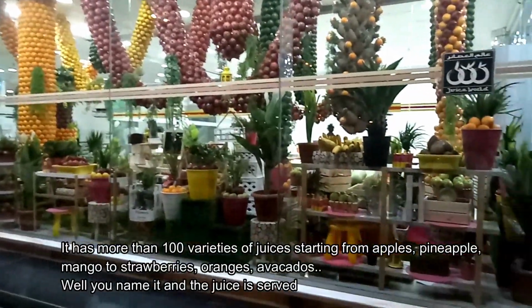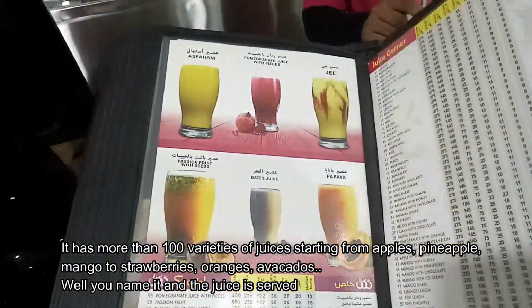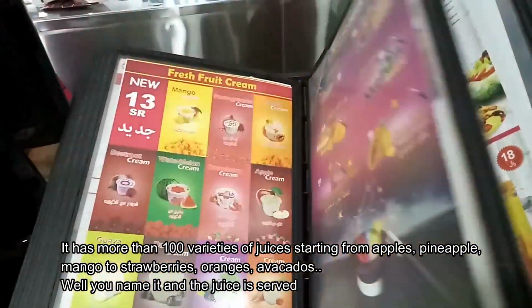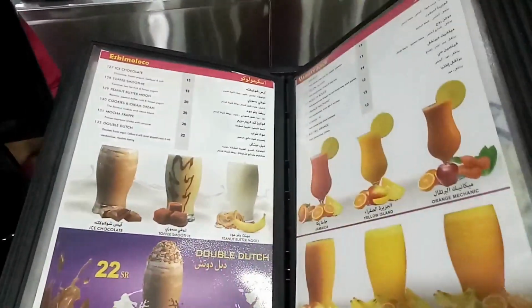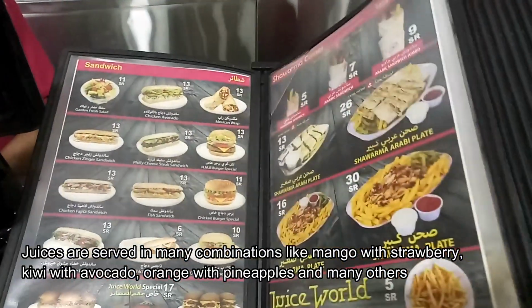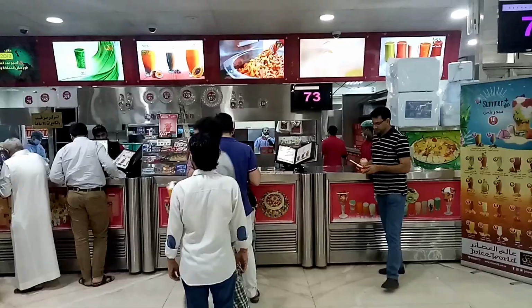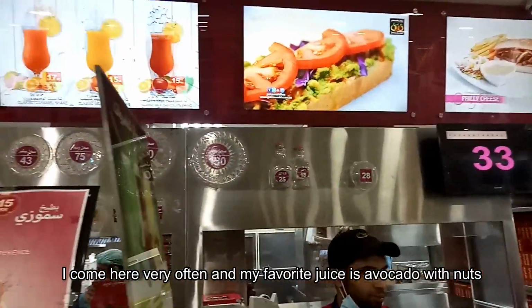It has more than 100 varieties of juices, starting from apples, pineapple, mango to strawberries, oranges, avocados. Well, you name it and the juice is served. Juices are served in many combinations like a mango with a strawberry, kiwi with avocado, orange with pineapples and many others. I come here very often and my favorite juice is avocado with nuts.